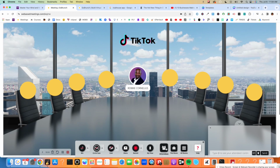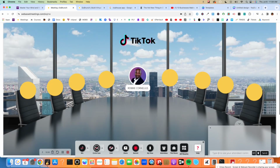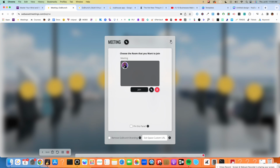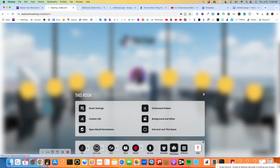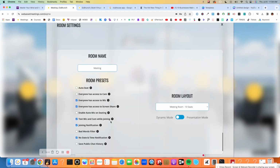Let's see if you can turn that off. Individual search. No, I don't think you can turn it off. I could be wrong. Hold on. This room. I want room settings right here. Okay, right here.